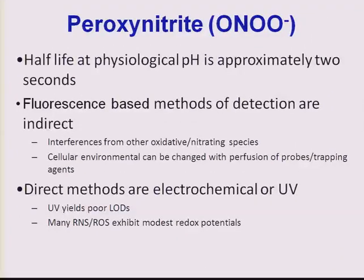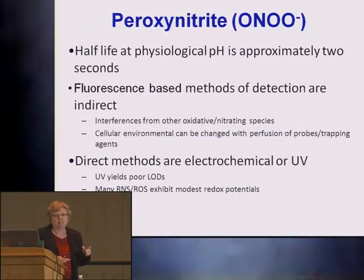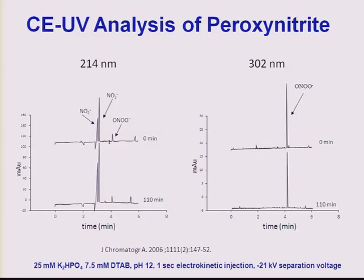As people have mentioned, peroxynitrite has a very short half-life at physiological conditions. There really are no very good fluorescent probes for peroxynitrite. Most of them cross-react with other compounds. And so the only way you can detect it is either with UV detection, it does absorb at about 400 nanometers, or electrochemical detection, as Christian showed in the first talk.